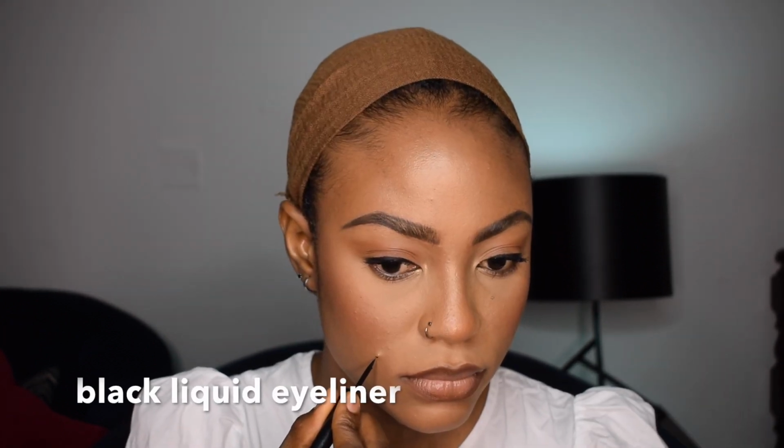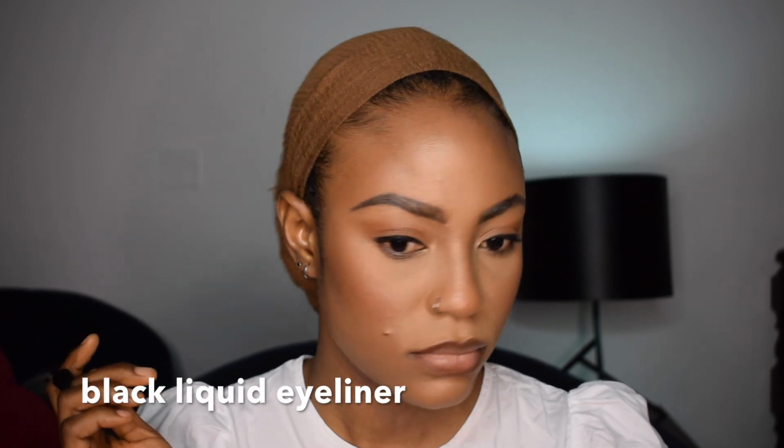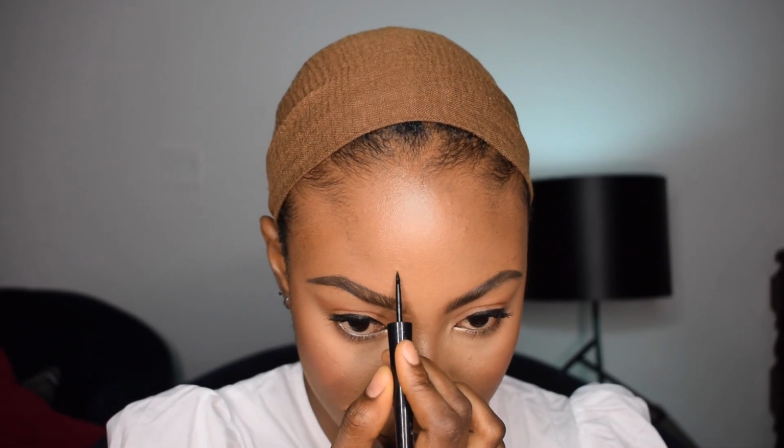Now I'm applying some dark eyeshadow onto my pimples on my face, just so that they look a little beautiful. I'm beautifying them, guys. That's what I do sometimes.